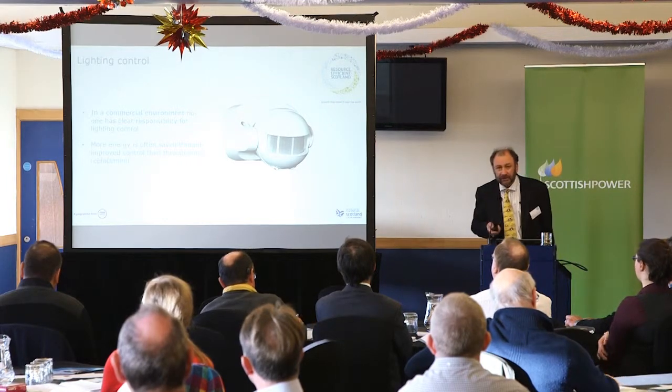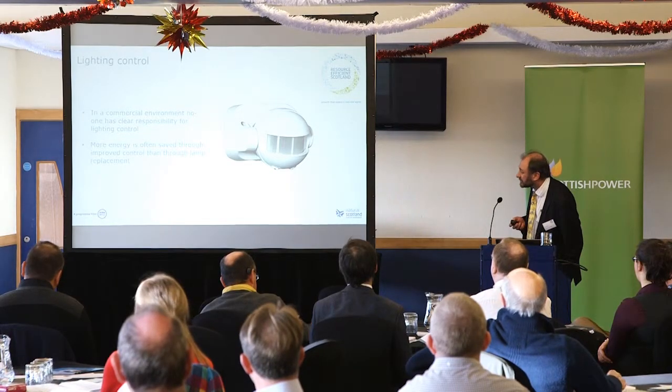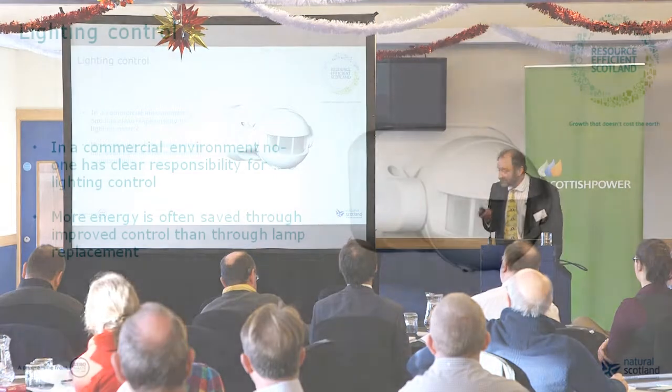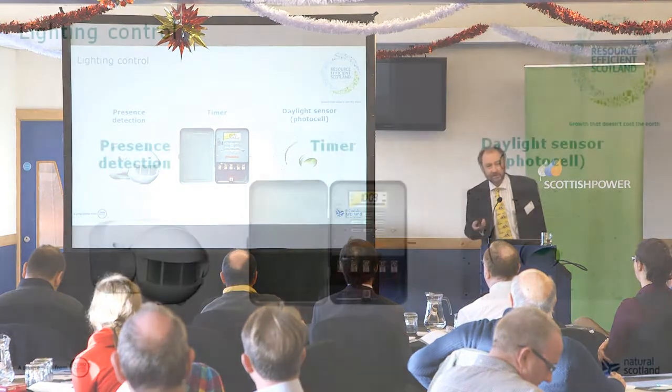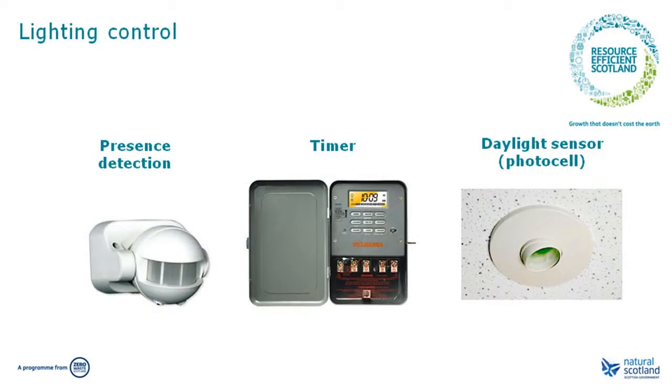The reason I'm talking about lighting control before lamp replacement is that in a commercial environment, no one has clear responsibility for lighting control. The more you automate, the better. And that can even be done in a domestic environment. But I would say that more energy is usually saved through lighting control measures than through lamp replacement. And I'll illustrate that. The three main types of lighting control that we can use in this kind of environment are presence detection, timers, and daylight sensors, also known as photocells.